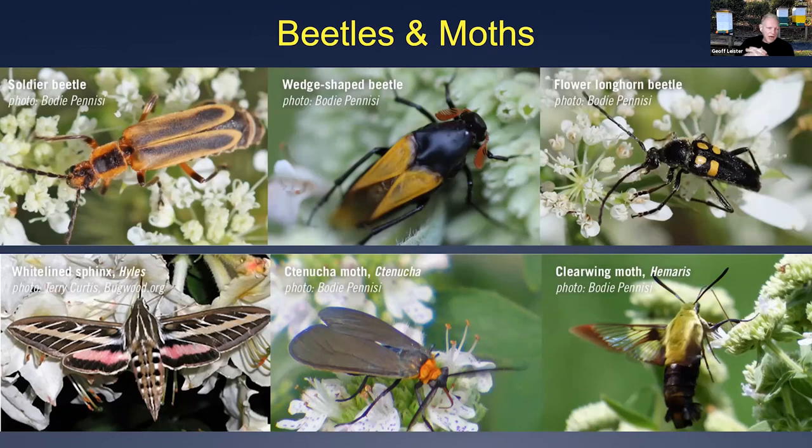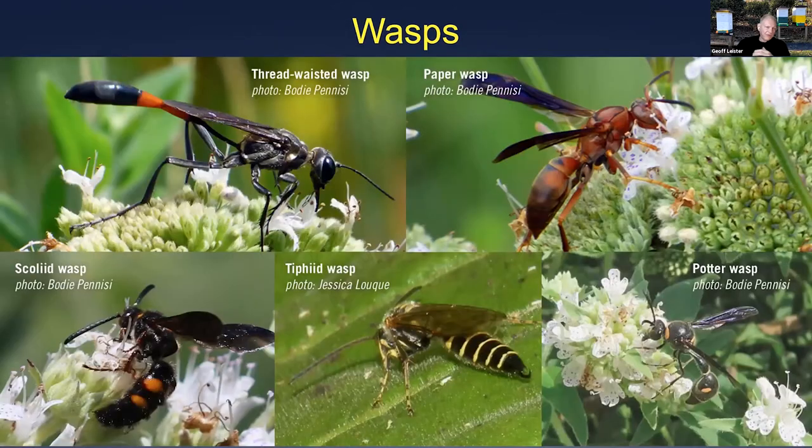Beetles and moths are another good pollinator group. Again, this is from the Georgia publication, showing some of the most common ones. I've seen all of these in my yard, so it's not specific to Georgia. And wasps, a lot of different wasps that visit the yard. And again, I've seen all of these in my yard. So these are quite prevalent in the Southeast.